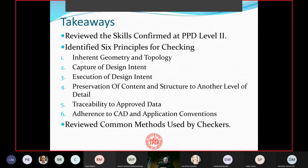So what are the takeaways today? I've gone over what we really try to address inside PPD level 2, and which is piping assurance. It's a brand new course for us, but it did teach us some lessons, and that's what I went over today. I've also identified 6 principles for checking.